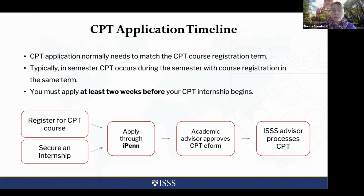So the steps are going to be first, you're going to be registering for a CPT course. And at the same time, or it could be before, you're securing an internship. So these things are happening in advance of your application with ISSS. So you're applying through IPEN, and then your academic advisor approves that e-form, and then it comes to us and we actually approve the CPT. So you want to make sure there's enough time. So basically after getting the internship, registering for the course, then ISSS application, approval by your academic advisor, and then we're processing that CPT.